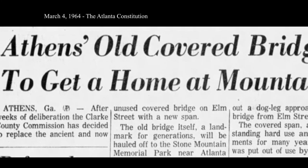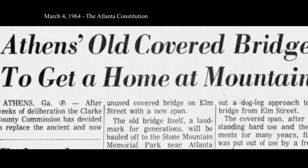to his specifications. In 1964, the bridge was once again damaged by high floodwaters, and it was deemed unsafe for traffic. So in 1965, it was sold for $1 to the Stone Mountain Memorial Association with the hopes that it would be rebuilt in their newly formed park.